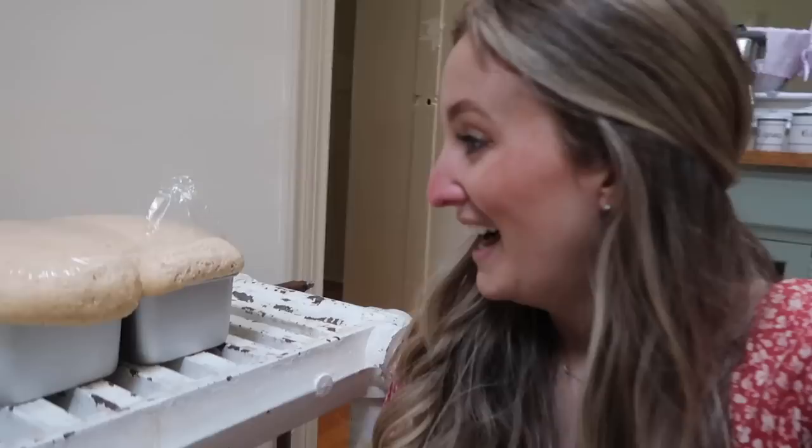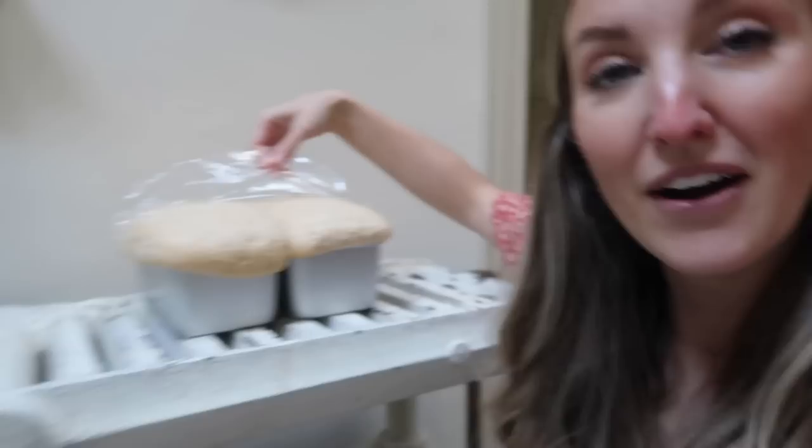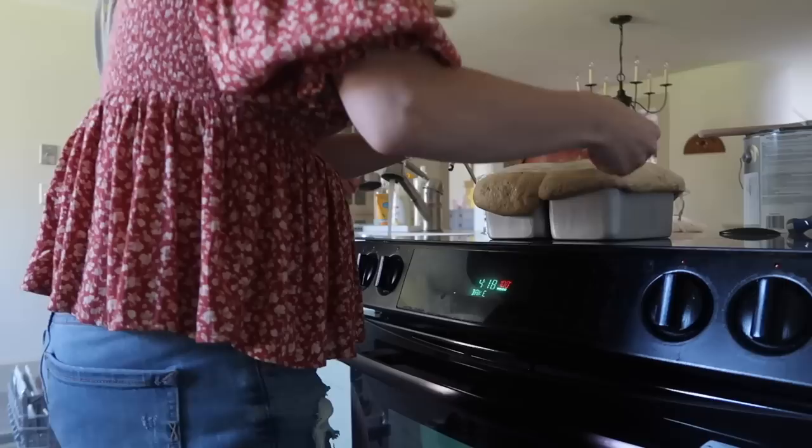And I would say it's definitely proofed. They are exploding on the top. It hasn't even been the minimum proofing time, so I didn't really expect this to happen this quickly, because this is barely warm. But we're gonna bake them. Just spray it. And see what happens here. But they are, yeah. Oopsie.